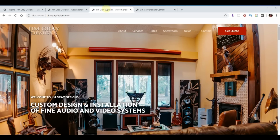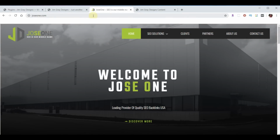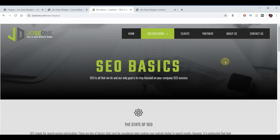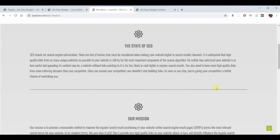The more backlinks the people who point to you have, the more important they seem, which also means the more important you are. Now, it seems like a lot of work, but if you go to Jose1.com, these guys will teach you everything you need to know about backlinks. That's basically all they do. And if you look at it, Jose1 SEO literally is their middle name, so they know what they're doing. Under SEO Solutions, it shows you the basics, the terminology, and the details. They'll teach you everything you need to know as far as making your own backlinks, how it works, how to make the system work for you.